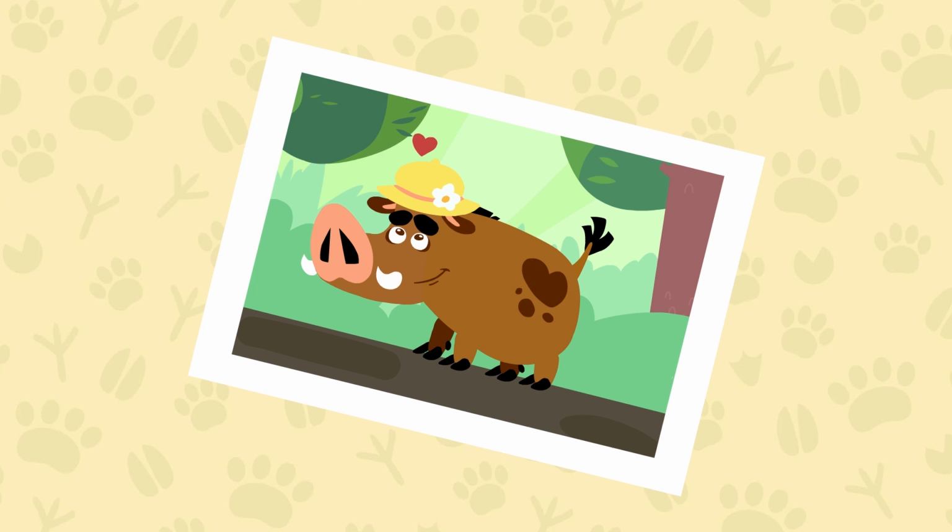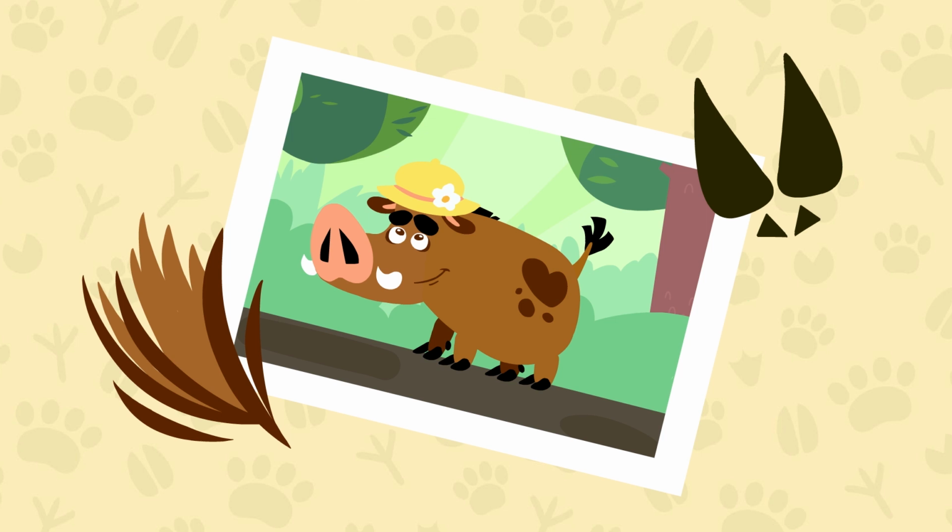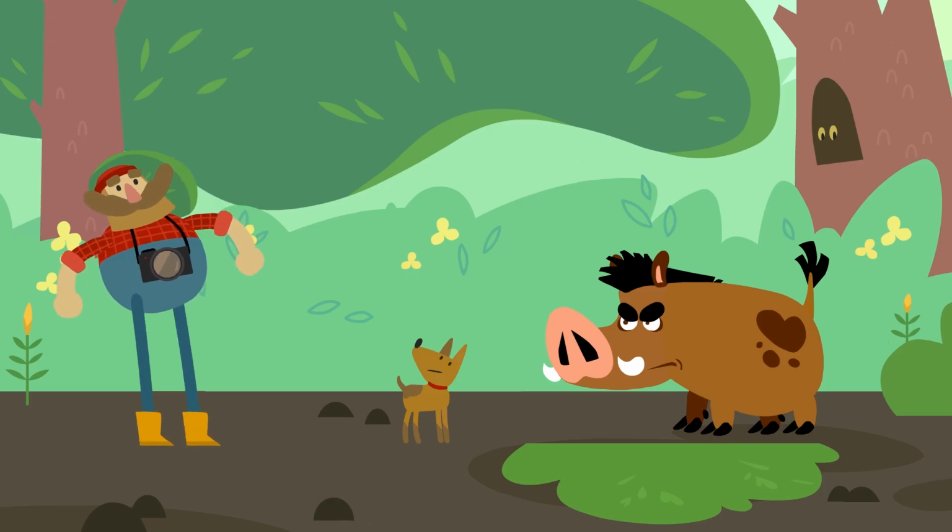Boar's fur is coarse. And it leaves a footprint like this. Let's move on, Wunderschmutz. Who else are we going to meet?